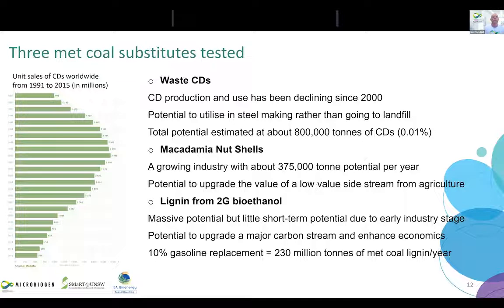Another one this company looked at is macadamia nuts. Macadamia nuts are great, and we produce a lot in Australia, and the industry has about 375,000 tonnes per year of actual waste that they're looking for things to do with. And again, you could get rid of that waste. It's not going to make a big difference to the metallurgical industry, but the Smart Centre thought it was worth a look.